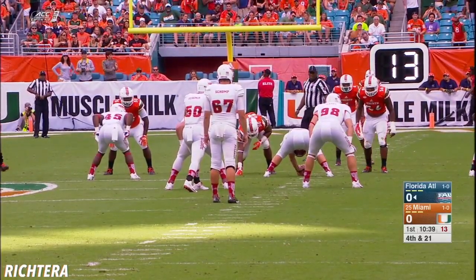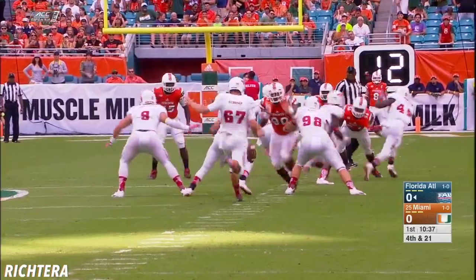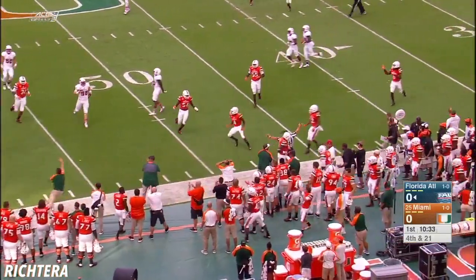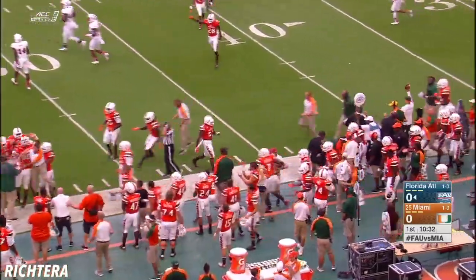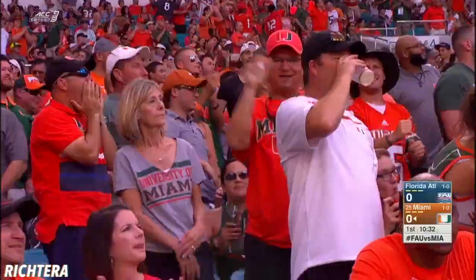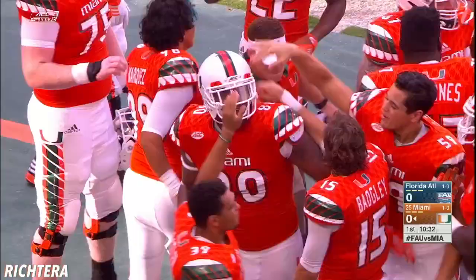Dalton Shop to kick it away. Braxton Berrios, so dangerous for the Hurricanes, it's blocked. The ball is loose at midfield, and Miami makes a big play on special teams. R.J. McIntosh got in there and got a hand on it.